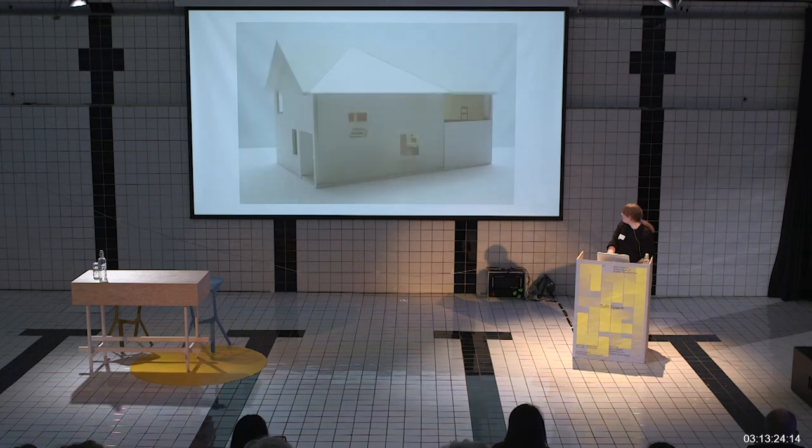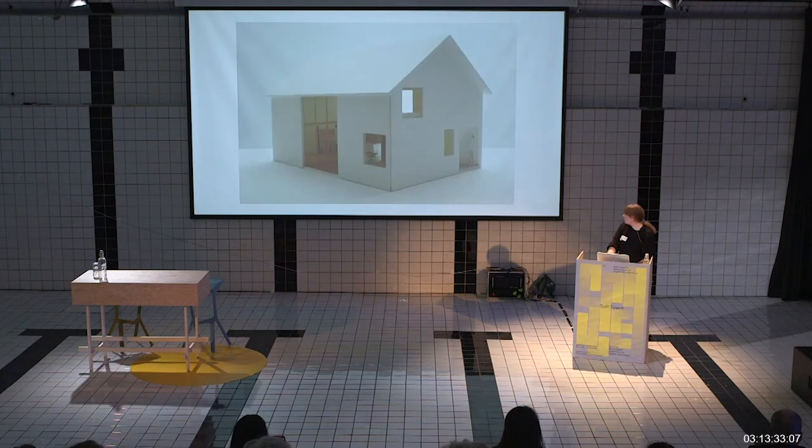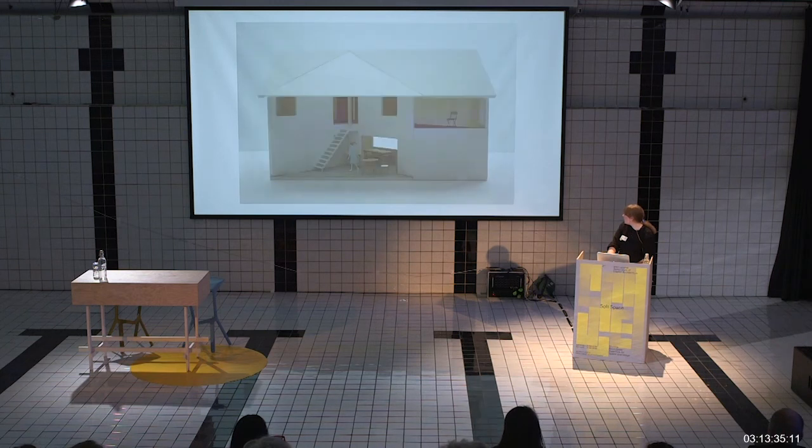So it ended up with this N shape. This is still a model process where there's still windows in this shape. We ended up dropping these because it's translucent enough to feel the outside even though it's closed.